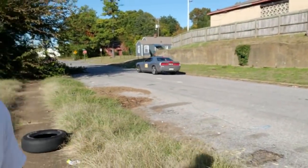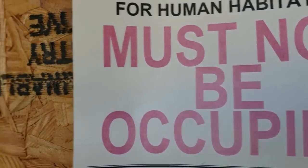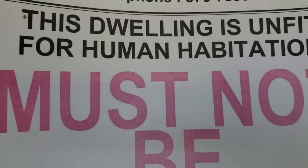All right, guys, I'm out here now waiting on Ben. So he's locked up a multi-family complex, and I'll show you as much as I can because we haven't sold this one yet. So I got to see what he's gonna do with it. He just pulled up. So we got the dangerous building, keep out warning, must not be occupied. This dwelling is unfit for human habitation, so this should be fun.